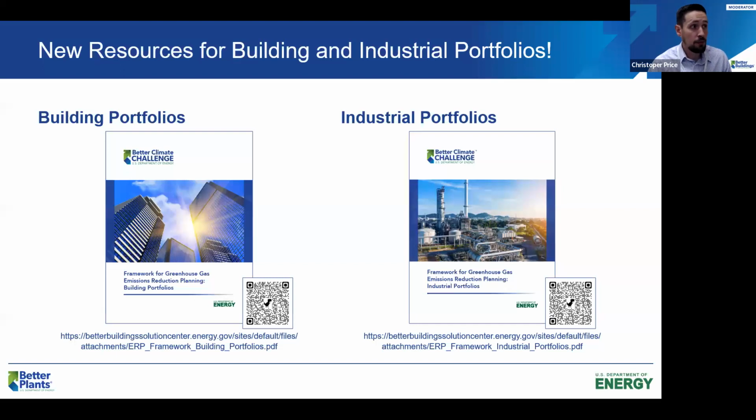Both of these have the same 5 milestones, although specifics within those milestones will be geared towards the specific sector. The overall flow and the point of each of the milestones are the same. It's just that industrial portfolios will have a little more information relevant to industries. Buildings portfolios will have the same thing on the building side. This presentation is going to focus more on the industrial side, but the milestones are completely analogous and you can take one for the other here. Next slide.